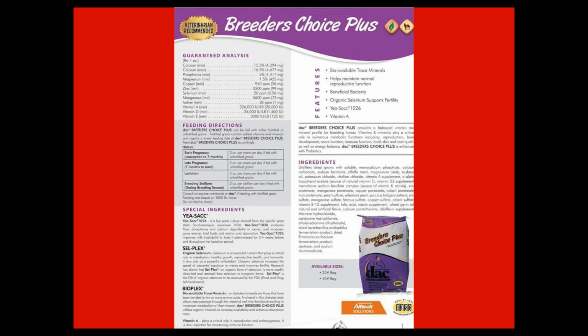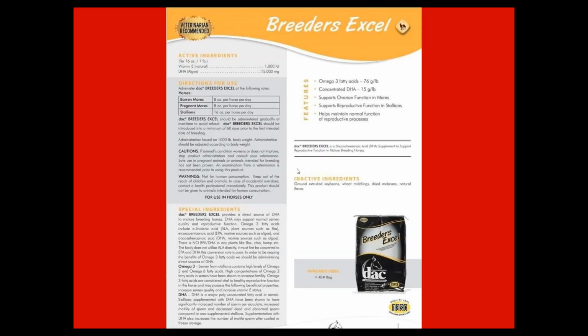So if we have a horse that we've struggled to get pregnant, then I would always lean towards the Breeders Choice Plus. The Breeders Excel does not replace your vitamin and mineral supplement. So if you're feeding Orange or Total Performance or Breeders Choice Plus and somebody says, well, you should try the Breeders Excel, it's not to replace one of those other products, right? It's in addition. This is a specialized vitamin E and omega-3 fatty acid supplement that we know, especially in stallions, is going to improve semen quality and semen health.